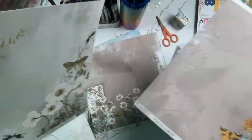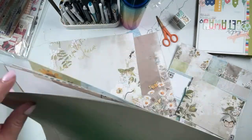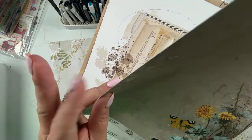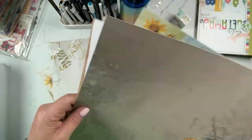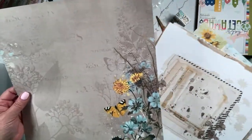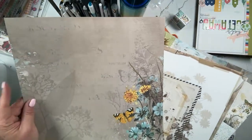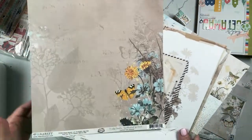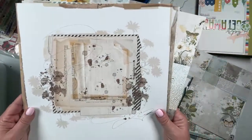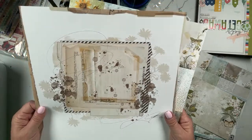If you are not familiar with 49 and Market papers and the quality, these are super heavy duty. Can you hear that? Very, very heavy duty. Thicker than your traditional Simple Stories, or if you're familiar with Cartabella, maybe a little bit like the thickness of Cartabella without the texture. Beautiful. Oh, this one is so fun, isn't it? That one's called Java Explosion. I love it.